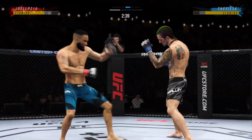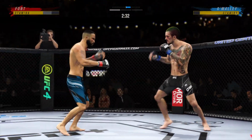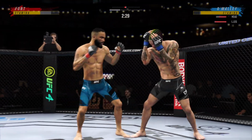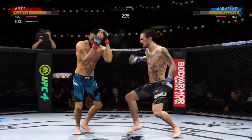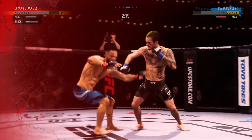Just missed with the left there. Well, it's one thing to have length, it's another thing to use it, and he does it as well as anyone. Nice kick there by Sean O'Malley. Both fighters exchange in the pocket.